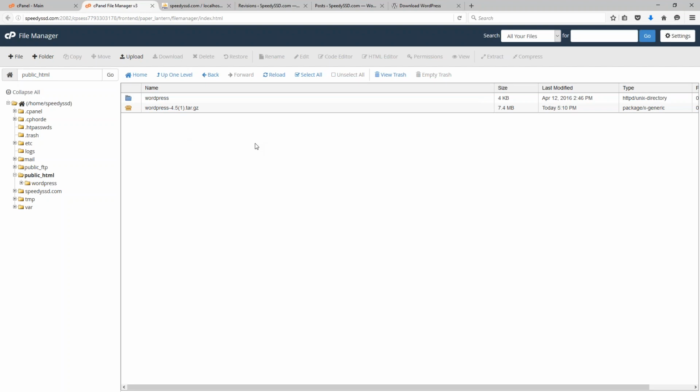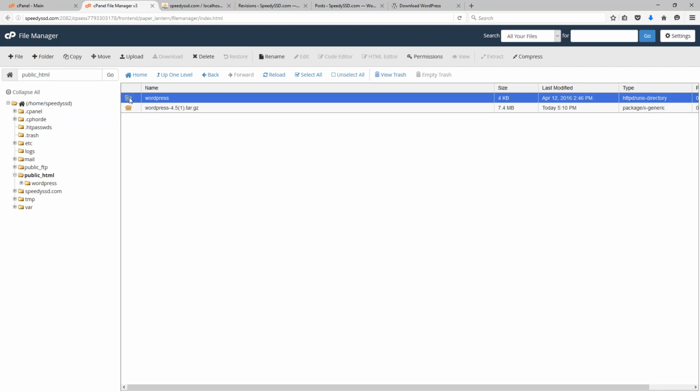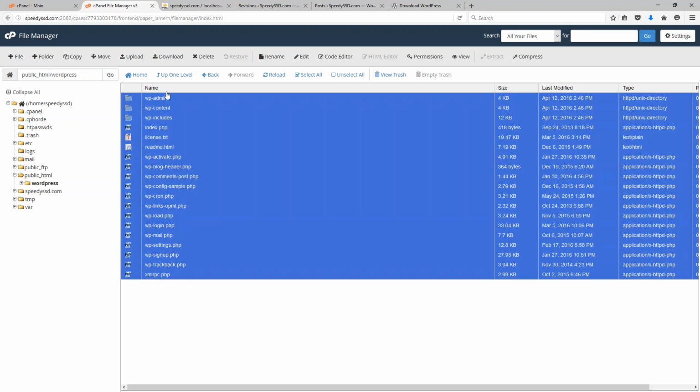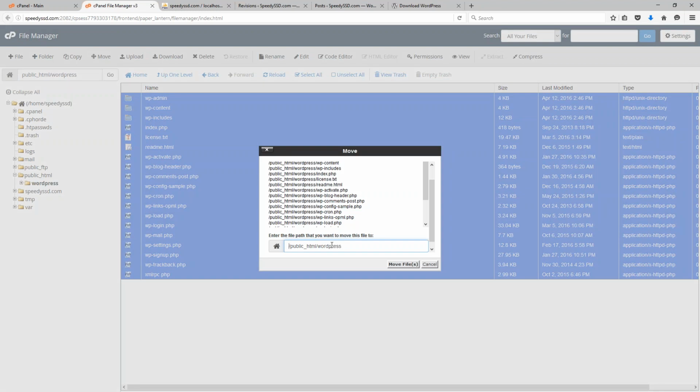Now in some cases, you might see something like this happen. This installed all the files into a WordPress directory. This is actually all of the WordPress files. However, I actually do not want them in a WordPress directory. I need it to be in the base directory.